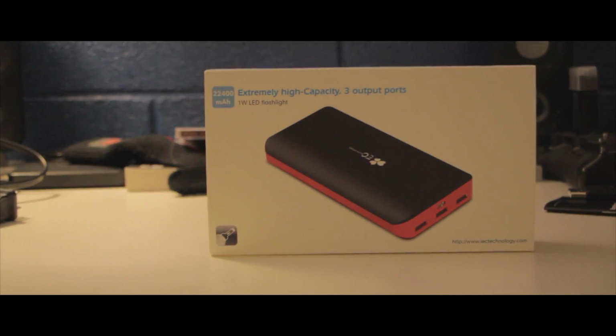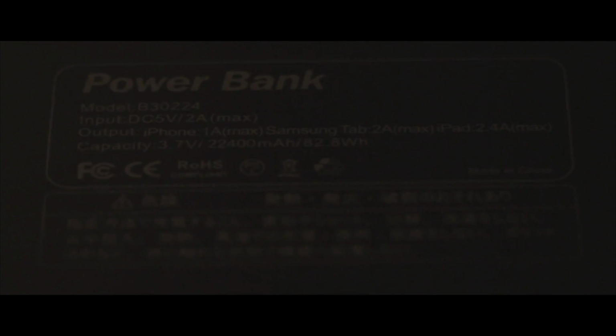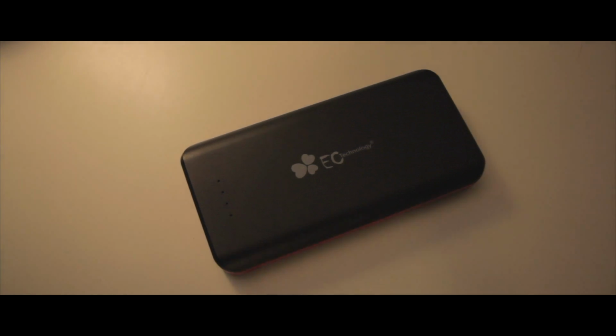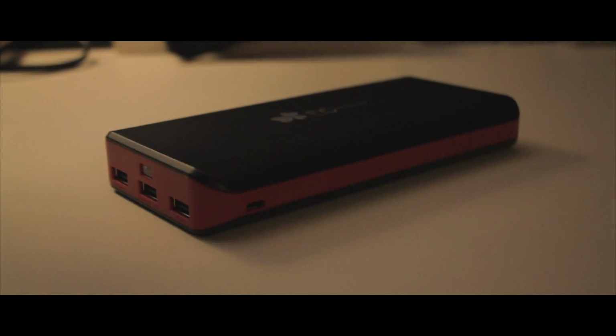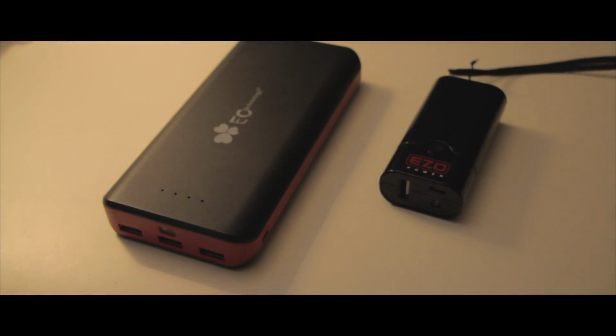Thus enters EC Technology with their behemoth of a battery, coming in at a ridiculous 22,400 milliamps. This thing could easily fully charge an iPhone or a similar device from dead to 100% 9 to 10 times. Now, right from the get-go, you would think a battery like this would be really expensive, right? I did when I was looking for something like this, but on Amazon you can pick this up for $35. I'm pretty sure I may have gotten my first backup battery for more than that, and it doesn't hold a candle to what this battery can charge.